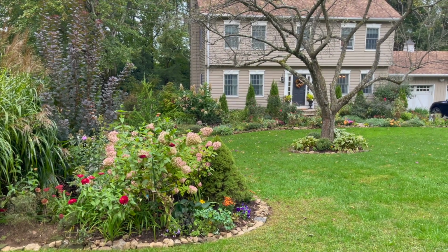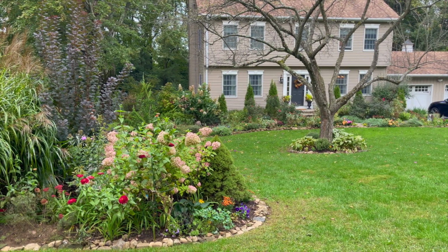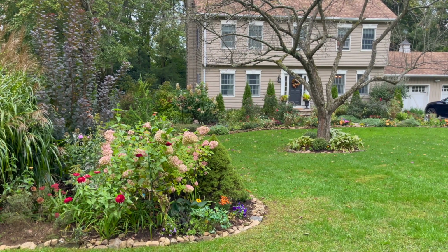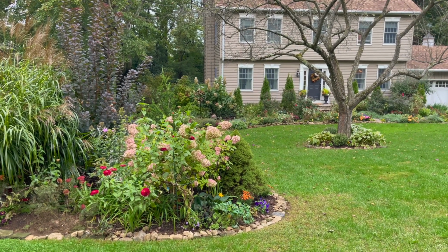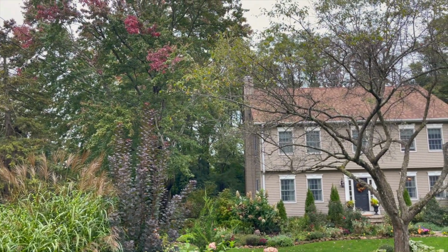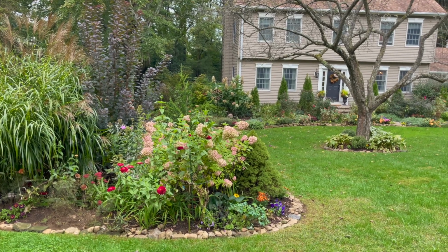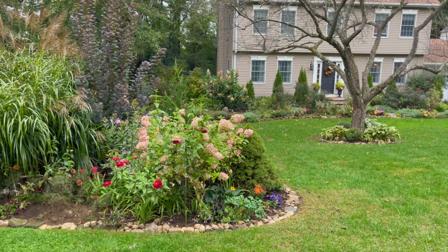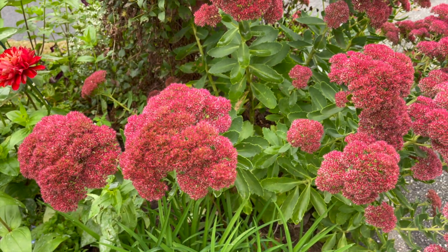Guys, so the gardens are starting to look pretty amazing for fall. I got all of my container fall plantings done, and I want to show you guys some of the beds. We're not totally full on fall here yet, but as you can see, the leaves are starting to change and the colors of the garden are starting to change, and I've got a lot of fall blooms, so we got a lot of ground to cover.